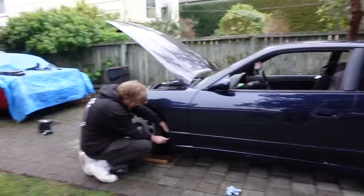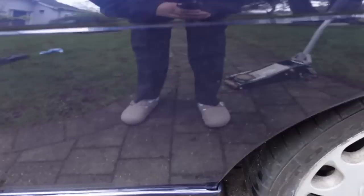We got the skirt on. Looks so good. I kind of messed it up a little bit, though. We fixed it, kind of. Look at that fitment. The car's kind of dirty, though. Can you see the Berks?